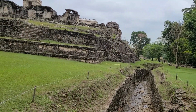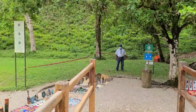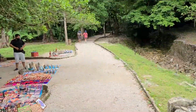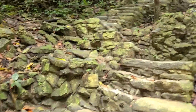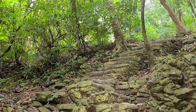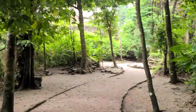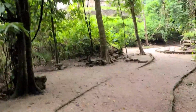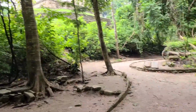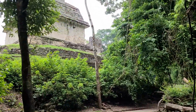Looks like we'll have to go around if we want to go that way because they won't let you go this way. Going up some stairways here to go to the Cross Temple is where we're going. Little side structure here. We're on the back of a big structure here. Coming up to the Plaza of the Crosses.